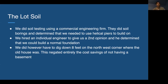There were a lot of steps in that part of the process. Normally we go down 42 to 48 inches and put a footing in, and we're ready to go for a slab on grade. That was not the case here. We ended up digging down pretty deep, and that added significant cost.